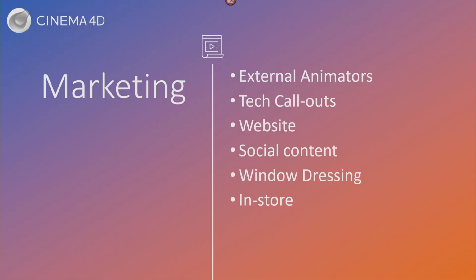And then onto marketing. So we're using mostly external animators. I didn't like that at first. I wanted to bring it in-house, but honestly, it monetarily kind of makes sense. And so we're sticking with that. But the 3D team has learned to use Cinema 4D to make that transition to them really smooth. And that's increased the amount that they've wanted to use as well.